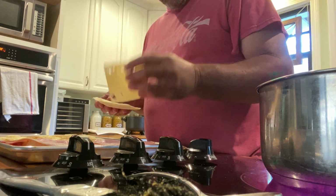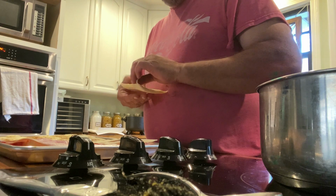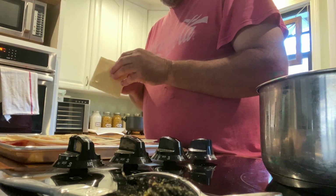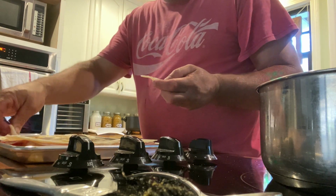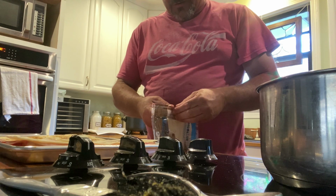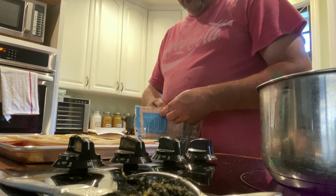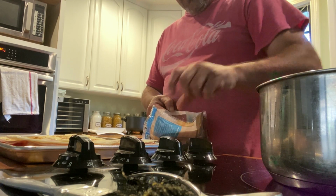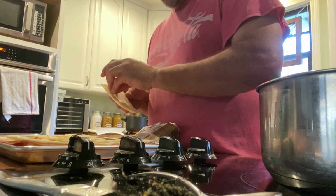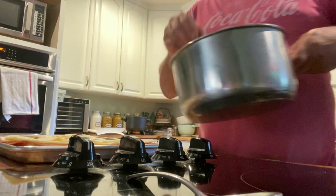Who don't like Swiss cheese, y'all? I love Swiss cheese. Evidently getting a little cheap with the Swiss cheese. They didn't put as much Swiss cheese as normal on the thing. That's all right, we got plenty. I got some American in there too. So, get that on there. Save that for the next batch. Need a little bit more of that sauce on here.